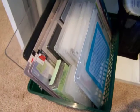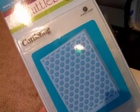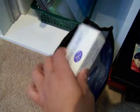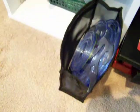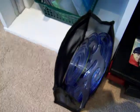She matches my Cuttlebug, which I love. And then my Cuttlebug folders. And my latest one that I just picked up is the Seeing Spots one. I haven't even played with that one yet. And then my Creative Memories circle cutter kit. This thing is ancient too. Like I had told you guys in the beginning, when I first started scrapbooking, it was at a Making Memories party.